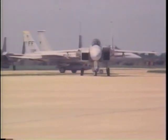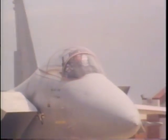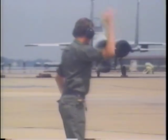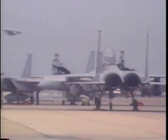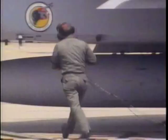The first operational deployments of Eagles overseas began in 1977 to the Bitburg base in West Germany. The first generation of Eagles were the F-15A single-seat and F-15B twin-seat operational trainer. 384 of the A's were built and some 60 B's.